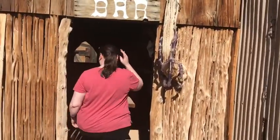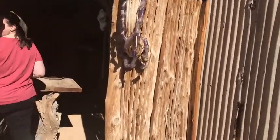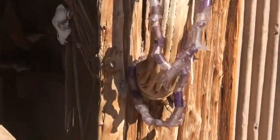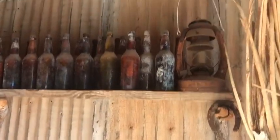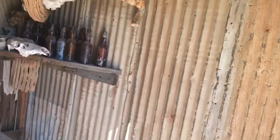You can see my beautiful daughter walking, in case you wonder who this person is that keeps showing up. She's with me. This is a cute little bar. This is the bar counter itself. It's one chair.